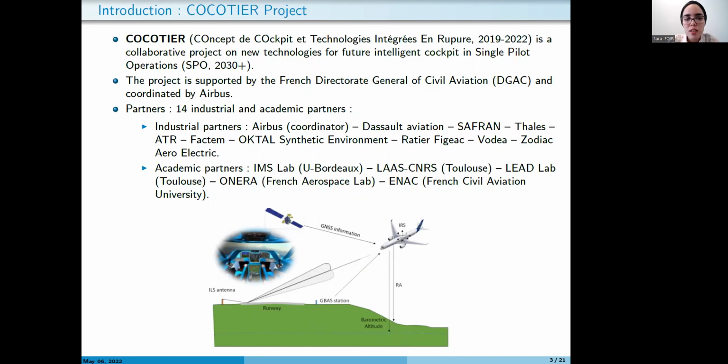So just to give you a little bit of an idea about the context of this work. This work was done in the context of a project called Cocotier, Concept de Cockpit des technologies intégrées en rupture. This is a collaborative project on new technologies for future intelligent cockpits in single pilot operations. This project was supported by the French Directorate General of Civil Aviation and has been coordinated by Airbus. In this project, there are a lot of partners, industrial ones and academic ones. And I was working, as I said, in the IMS lab at the University of Bordeaux.